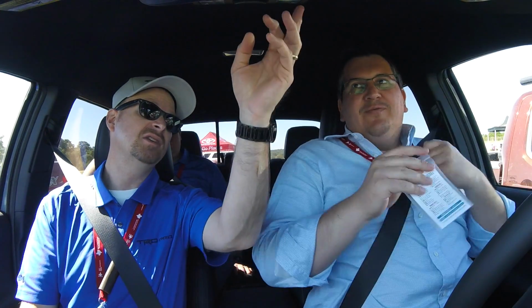Let's get our seatbelt on and hit the trails. So what I'm going to recommend is we go out on 3. Okay. I'm going to have you stay in 2-wheel drive. Okay. I'm going to hit the traction control and turn traction control off, and turn our anti-slip rear end on. Okay, let's do that.